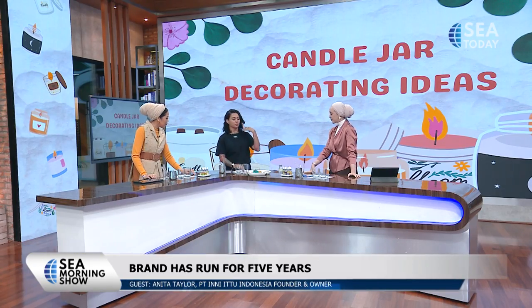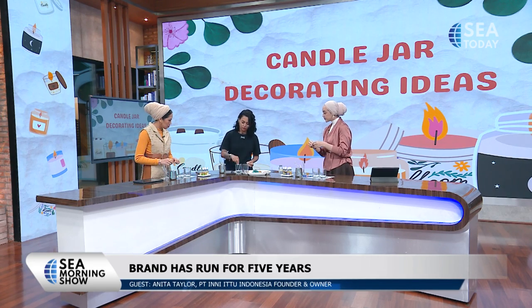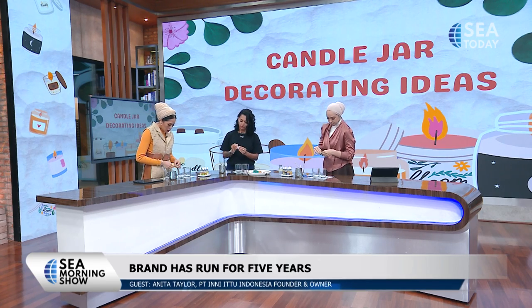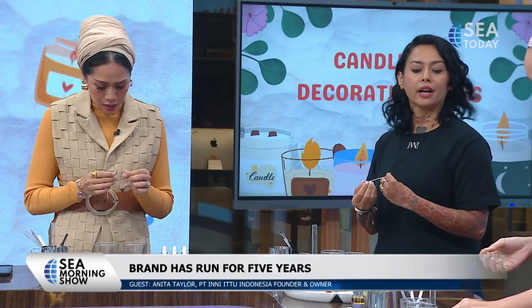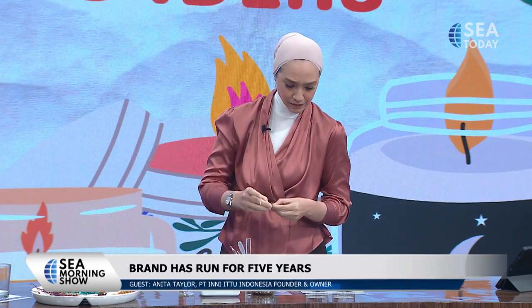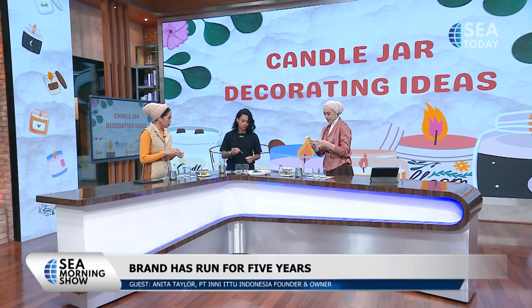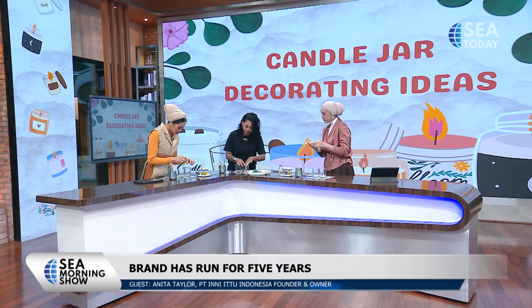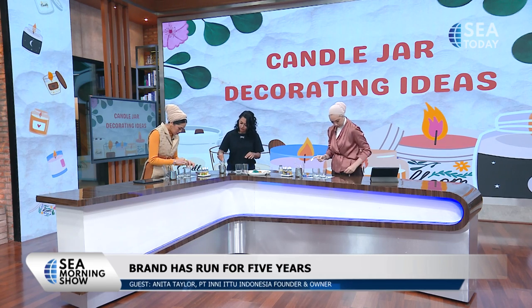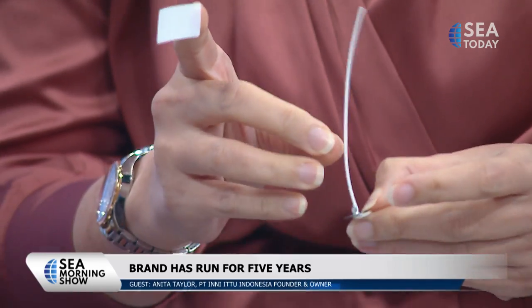So our first step is we're going to take one of our little stickers, and then we're going to place our cotton wick onto the back here. That's just going to secure it so that when we pour the wax, it doesn't run everywhere. Double sided. Then we're just going to place it in the middle, in the center of the glass. You can use your fingers. If you have short and stubby ones like mine, you can use your tweezers to plug it in. Just put it there.